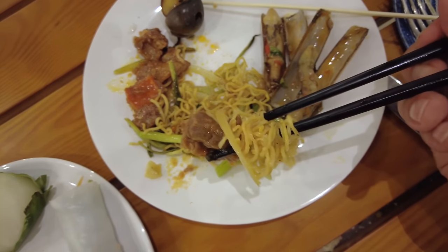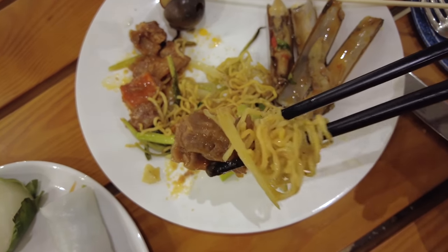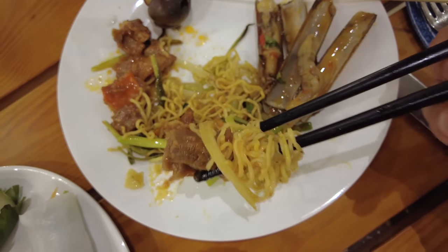Oh, absolutely amazing. And all is right with the world with this luscious beef. And it literally just melts in your mouth. So good. And a little bit of greasy noodles. Cheers to you.